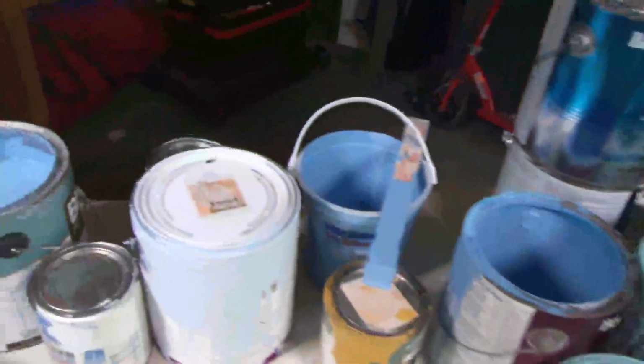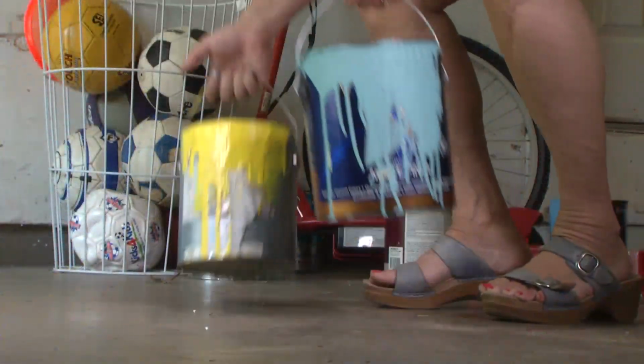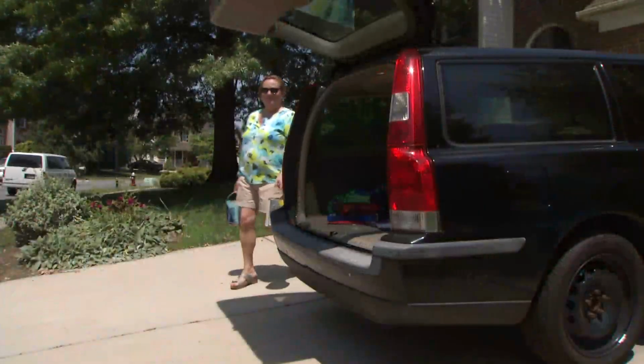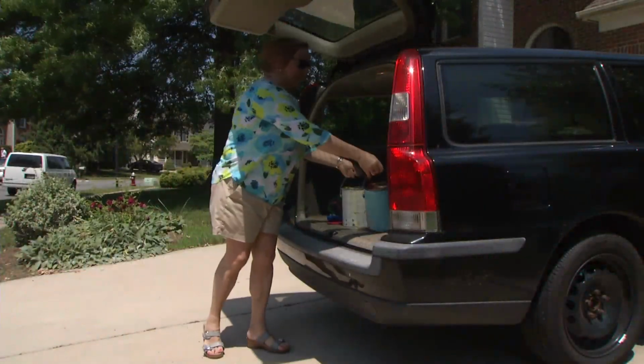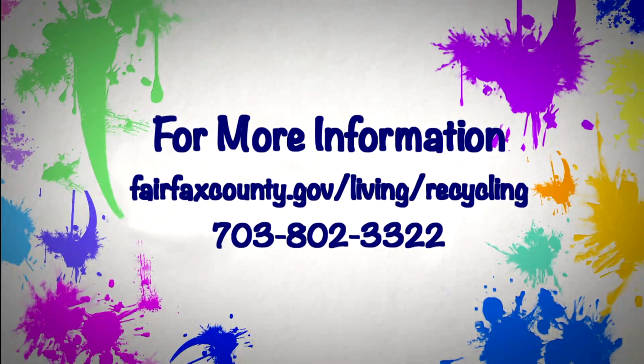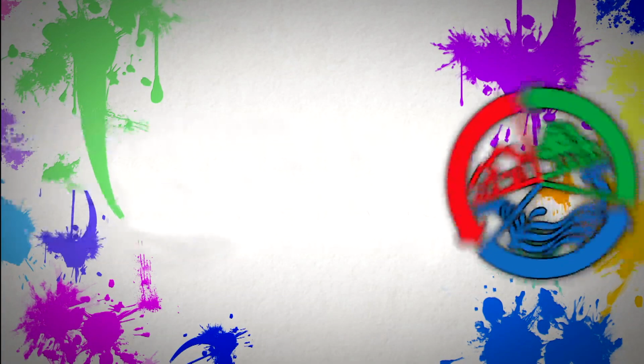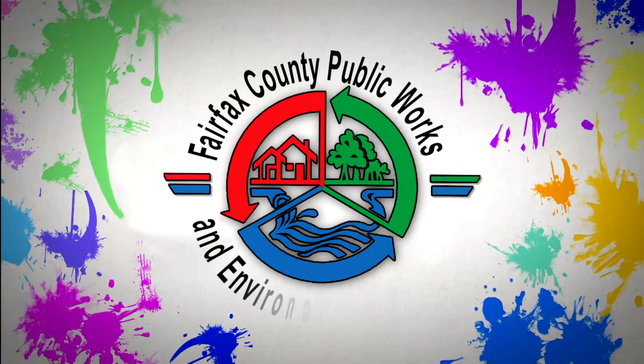If you have usable paint that's at least 90% full, skip the trash and head to one of our county collection sites. We'll donate your paint to Habitat for Humanity. For more information on paint disposal, visit our website at fairfaxcounty.gov/living/recycling or give us a call. Preventing pollution. It's as easy as watching paint dry.